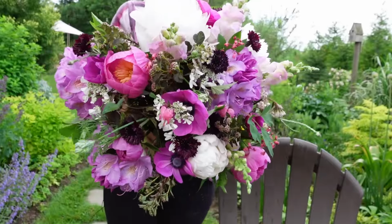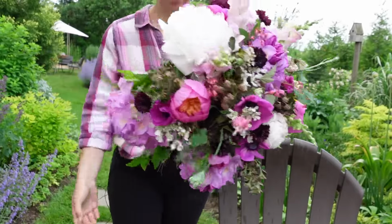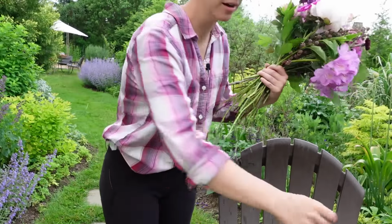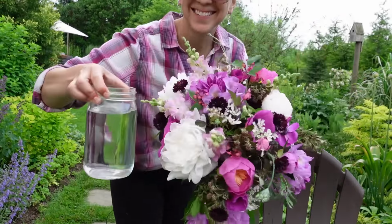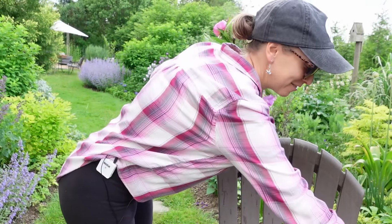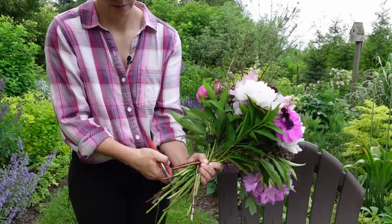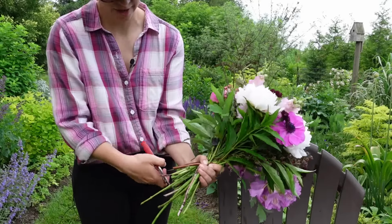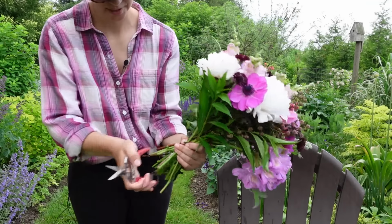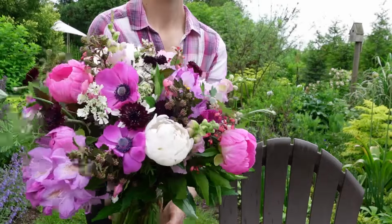Well, there it is all done. What do you think? Does it look good from where you're sitting? So now I'll just trim down these stems, and I have a pint mason jar right here. I had to switch my sunglasses because Gracie got a hold of my other sunglasses while we were planting. I'm kind of using that coral charm as a guide to cut because that was my shortest stem that I was working with. There it is all done.